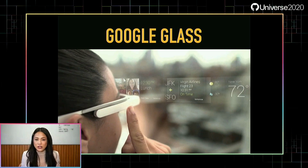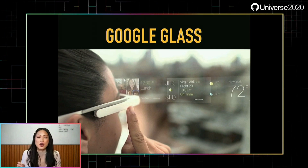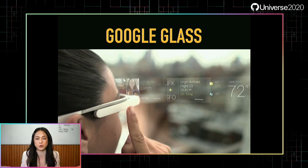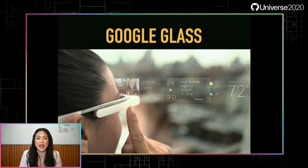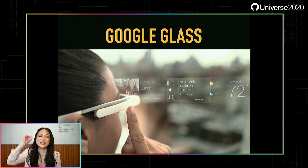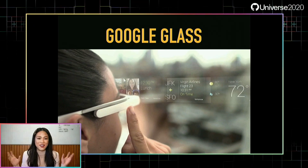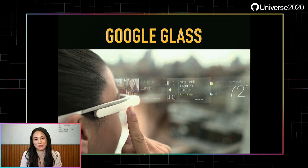So imagine you're driving in your car. You don't need to listen to your GPS. You don't need to swipe on your phone. Google Glass is projecting the directions of where you're going onto the dashboard of your car. You could also be in a conference, forget everybody's name, and Google Glass would project the name of the person and hover it above their head. Like, I loved this concept. It was so cool.